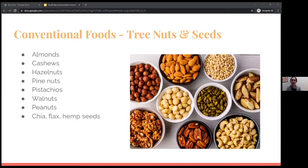The next category of conventional foods, which again is just foods in their natural form, is tree nuts and seeds. This includes almonds, cashews, hazelnuts, pine nuts, pistachios, walnuts, peanuts, and then a variety of seeds: chia, flax, hemp, lots of different seed options. These are all known to provide cardiovascular benefits. They lower LDL cholesterol levels, and LDL is the bad cholesterol that we want to have lower levels of. They also reduce triglyceride levels in the blood. These all help with reducing inflammation, reducing risk of cardiovascular disease, and preventing blood clots. These are all really healthy nuts to be incorporating into your diet.